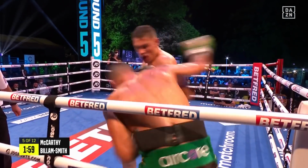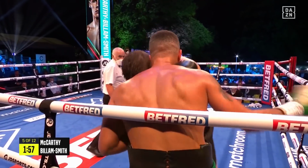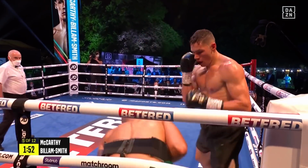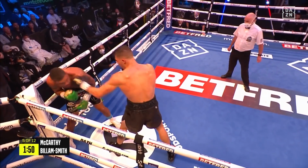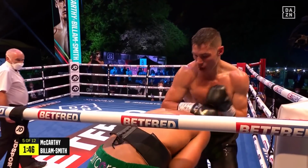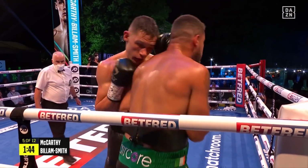Billum Smith having a great spell. McCarthy just clubs him round the back of the head, chipping away on the inside, but this is great from Billum Smith. Left hook eaten by the Bournemouth man and misses with his own. Big right hand from Billum Smith. Is McCarthy hurt here? Fantastic action.